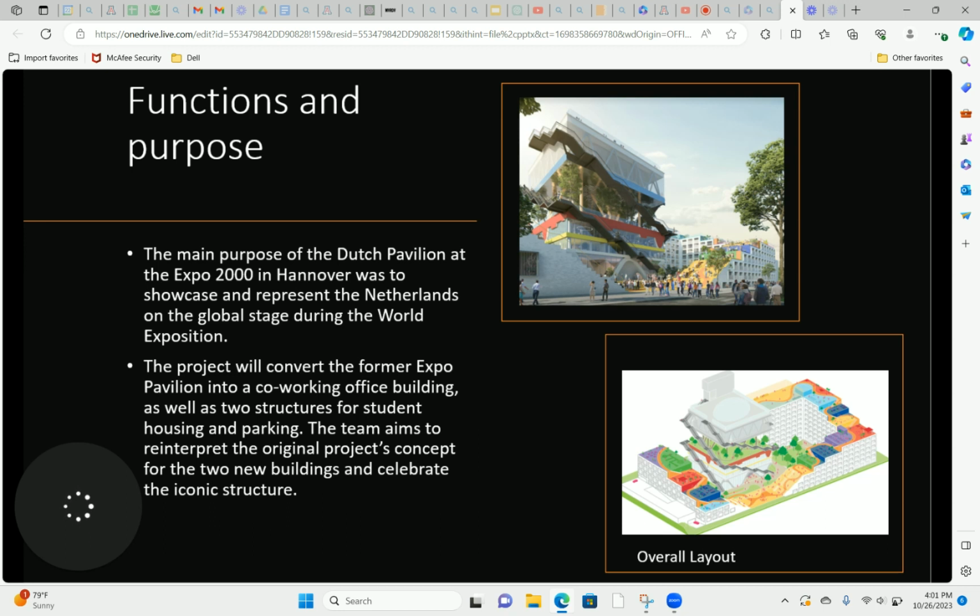And over here on the bottom right, we can see the overall layout of the building itself, and we can see how it starts off flat, and we can see people walking in through this part right here in the top photo, and it slowly goes up and up at angles and whatnot, and it's never the same.